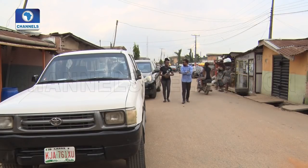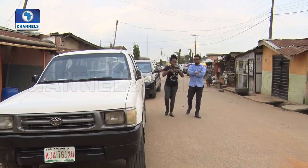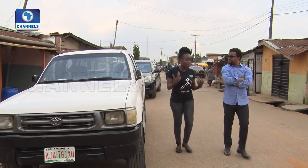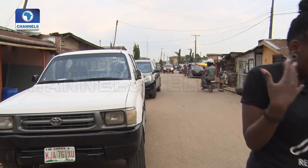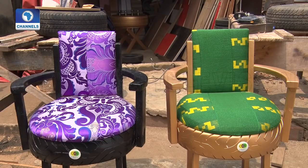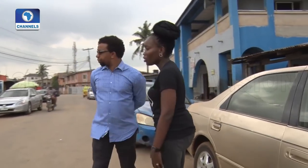I stumbled upon the idea. It wasn't like I just thought about it one day. My sister's neighbors had tires they wanted to throw away, and I'm like, these things are actually hazardous to the environment. They cause a lot of hazards to people. When you burn tires, the smoke... So I'm like, okay, why not kill two birds with one stone? Help the environment and also do something productive and functional, like furniture.